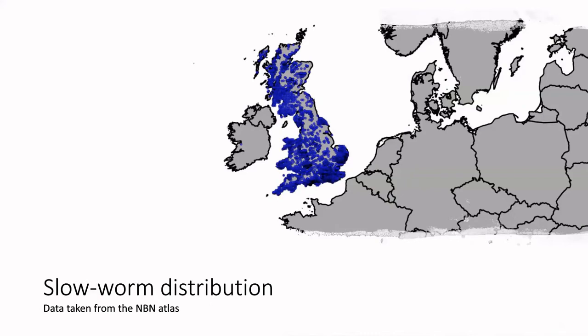Now this might be the case, but I suspect this is more because they are far more cryptic than common lizards are. Common lizards like to be in the most exposed, hot, direct places they can be. So they're trying to get all that direct sunshine. So when you walk past them and they scuttle off, you're more likely to see them. And if you're more likely to see them, you're more likely to record them.